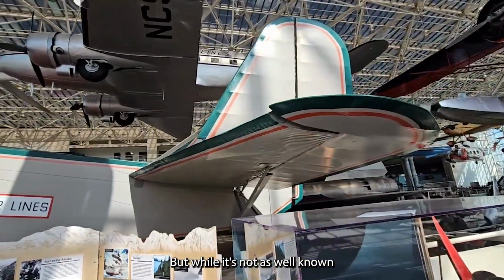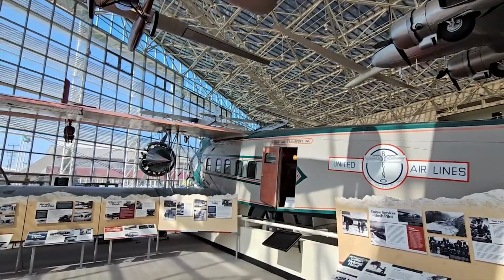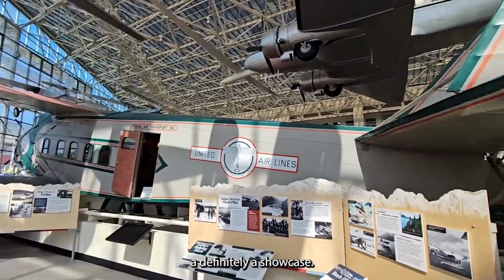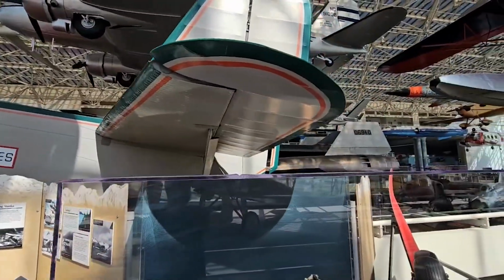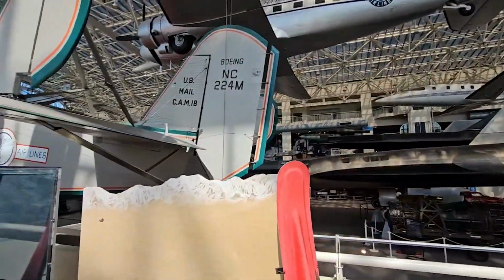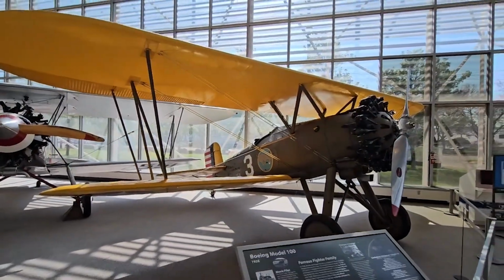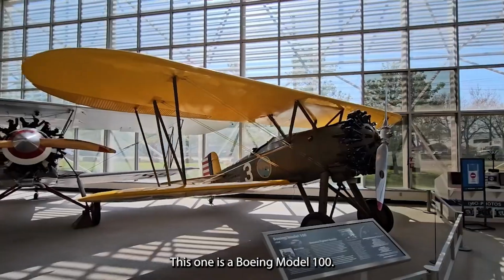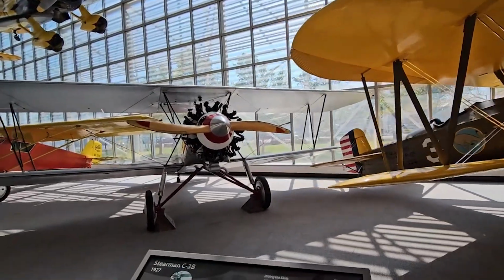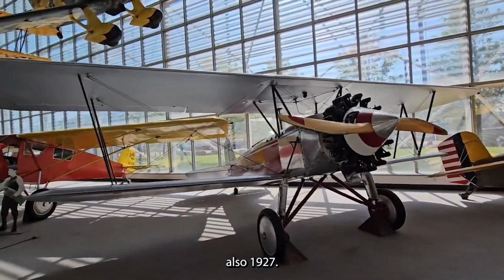But while it's not as well known as many of the other pieces, being the very first one for our museum and the very last of its kind, it's definitely a showpiece. I'm going to show a handful of our earlier planes that are here in the Great Gallery. This one is a Boeing Model 100. It's a biplane from the 20s. And a Stearman C-3B, also 1927.